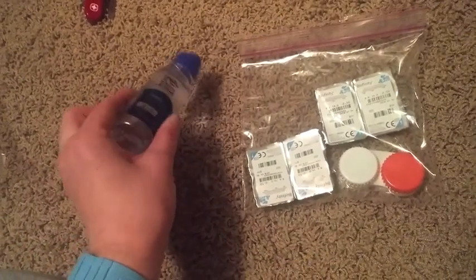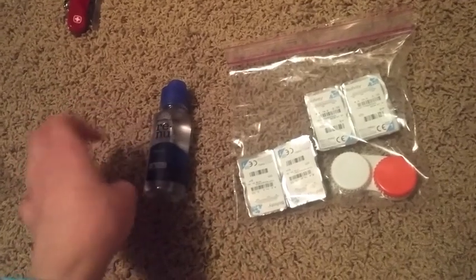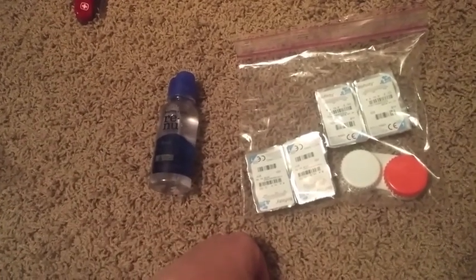And I also have this contact solution. It's a little bigger than I had wanted. I couldn't find a 1 ounce size, so hopefully along the trail maybe I can find something a little smaller.